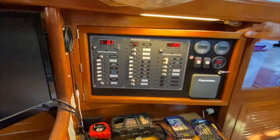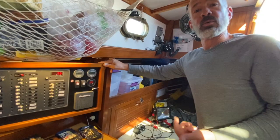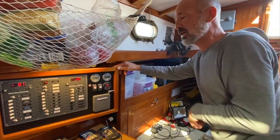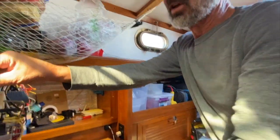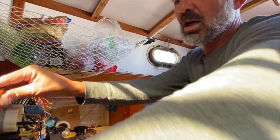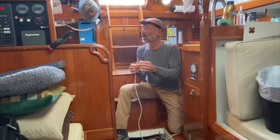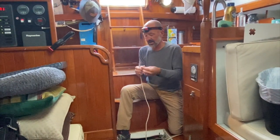The antenna splitter has to be powered off the VHF side anyway because it powers both the AIS antenna and the VHF antenna. So I figure I'll just run all three of them off. There's not a lot of amps. So now I'm fishing the old antenna wire up into the nav station where the antenna splitter is.